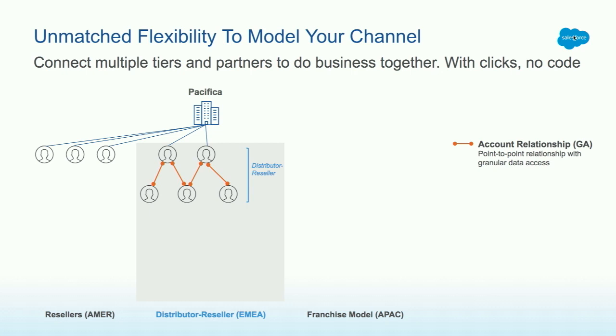Okay, so now your distributors and your resellers need to work together in order to close a deal, right? And in order to work together, they need to share data in a controlled way. As of last year, we now have the ability to do that declaratively through a feature called account relationships. If you want your, say, resellers' leads to be shared with a distributor, all you have to do now is create a point-to-point relationship, and now that opens up all the sharing rules.